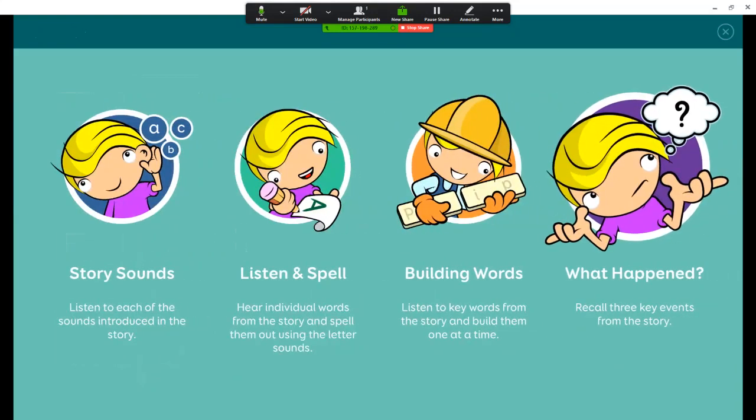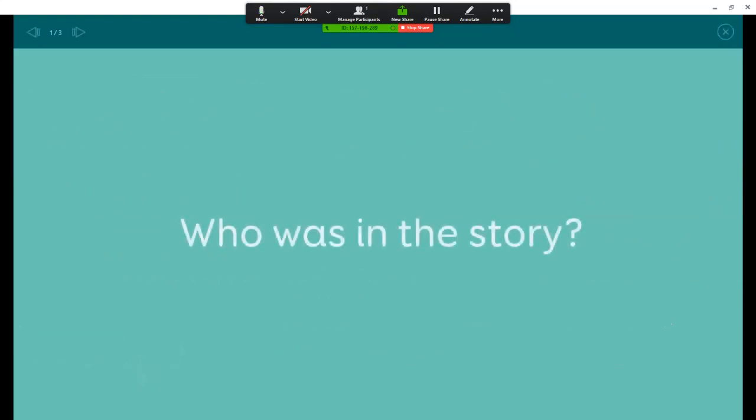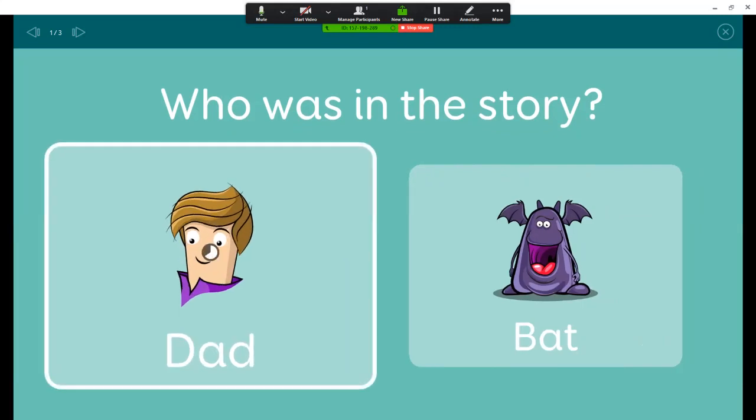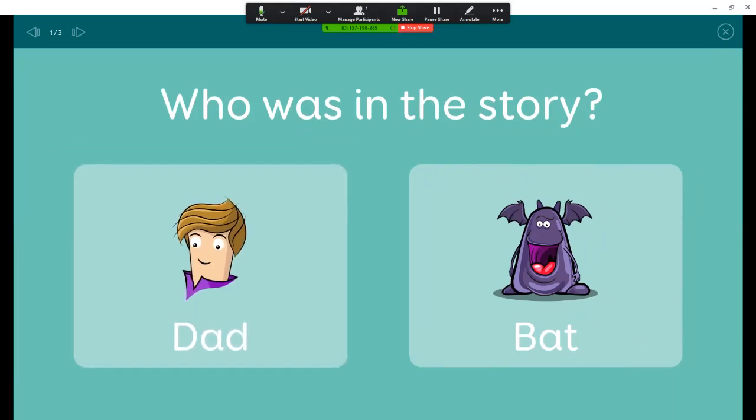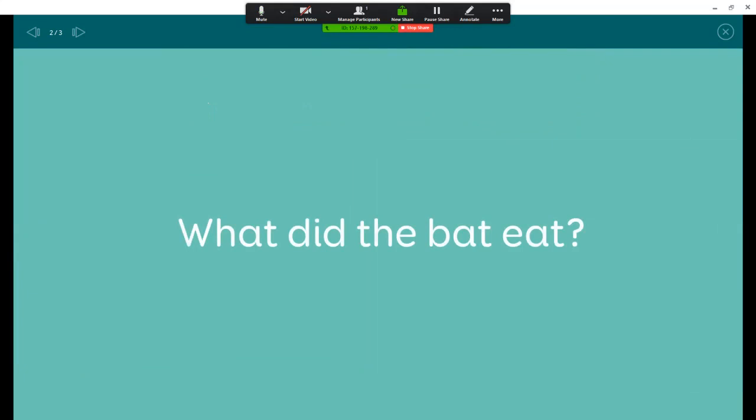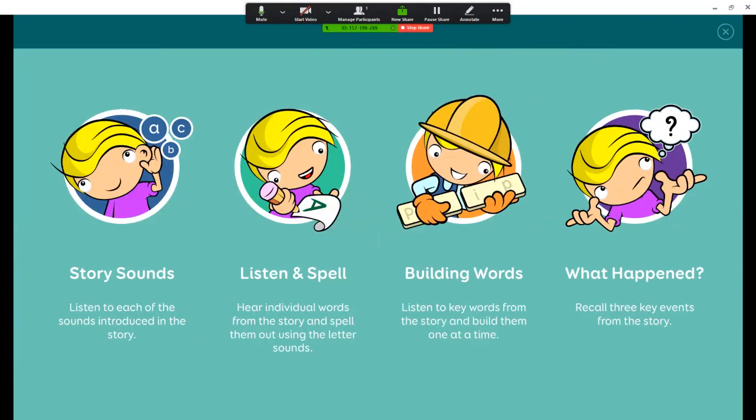And then we're going to get into some comprehension. You know, what can we recall from that story? Who was in the story? So if we pick the wrong answer, Dad. The story didn't have Dad in it. It just tells you, nope, that wasn't the correct one. There's no real negative response to it. But if we choose the right one, a nice little Good job. The story had bat in it. Confirmation that, yep, the story did have bat. And then you're going to get these 3 questions about the story itself. So that's all there for just that one book.